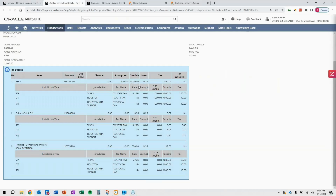And that goes back to what I was saying earlier about software being taxed at 80% of whatever the normal rate is. So tax got applied on $4,000 at the 8.25%, broken down through these 3 jurisdictions: the Texas state, the Houston city, and it looks like Houston has a special tax for a transit authority. So 6 1/4, 1 and 1 together makes up that 8.25. Again, same type of thing with the cable, same type of thing with the training.